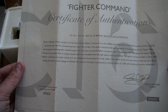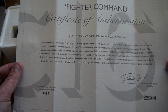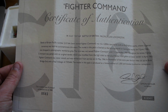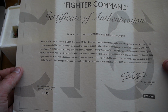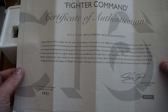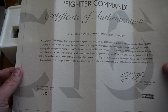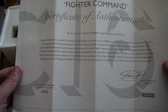Throughout its life, Fighter Command was paired with its original tender, which was modified from the high-sided to the usual Bulleid 4,500 gallon cut-down tender in April 1962. It was never rebuilt and was withdrawn from service in 1966, and it was cut up at Bird's at Bridgend with a final mileage of 759,666, so over 750,000 miles.